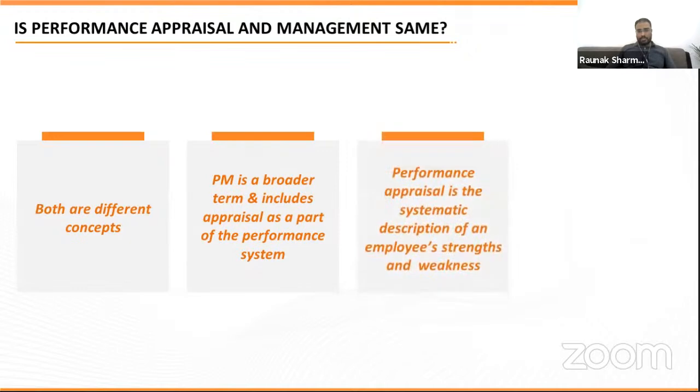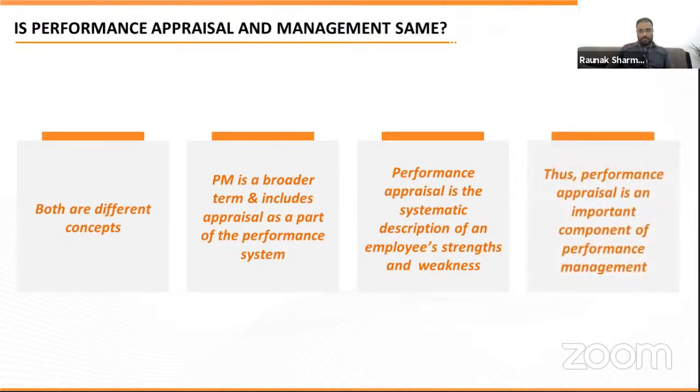Now, what is performance appraisal? It is a systematic description of an employee's strengths and weaknesses. So at the end of the year, the HR manager perhaps, or the immediate manager, would sit with the employee and would tell them that these are your strengths and weaknesses. You have to work on your weaknesses. We could offer you a plan, suggestions, and advice that you could follow to better your performance by working on your weaknesses. So this is just a report of strengths and weaknesses. But performance appraisal is an important component of performance management. So appraisal is a very narrow term which becomes a part of this broader term called performance management.